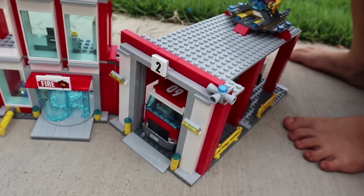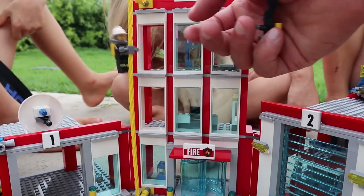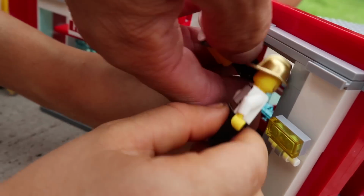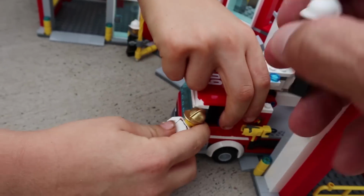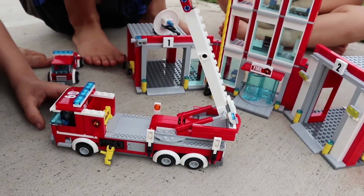Just another morning at the fire station. Down the fire pole. Woohoo! So what do we do, Captain Cuckoo Pants and Captain Hyena? To catch down the fire. All right. It's taller than the building.